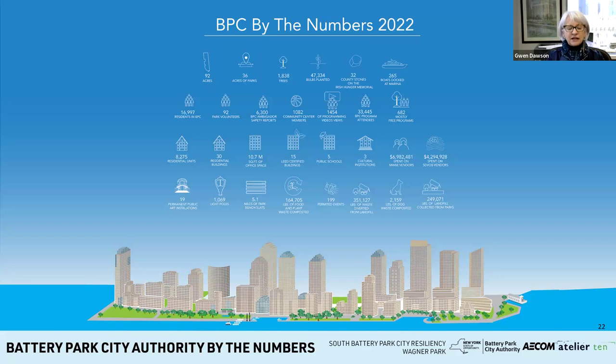Throughout Battery Park City Authority's history, we've had a lot of changes. There are a lot of categories and factoids listed on this slide. I'm not going to go into them. If you have a chance to look at them later, you can learn more about how many cultural institutions, how many residents, how many square feet of commercial space exists within Battery Park City, and some things that you might find particularly interesting. Next slide.